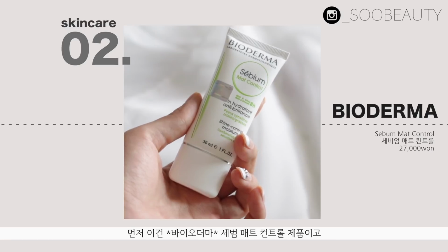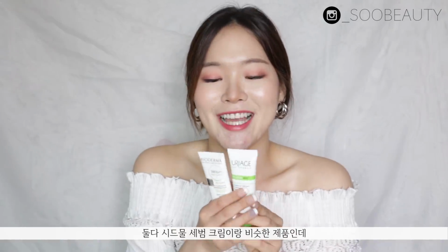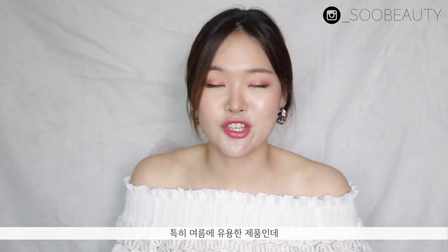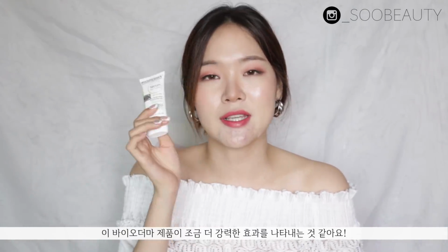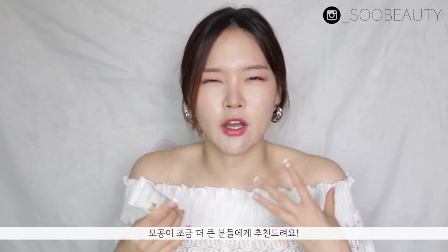Now, I do realize that this product is really hard to get, especially if you live abroad. So I bought two alternatives, and it is these. One, this is the Bioderma Sebum Mat Control, and then this one is the Uriage Hyséac Matte. So both I feel like do the same thing, and these are more accessible, these are more global brands. Just like the Sidmool one, these do help control the sebum, the sweat, and the oil down, particularly during the summer. I feel like this one is a little bit more strong than this one. This is a bit stronger, so if you have especially oily skin, or maybe you have large pores and excrete a lot of oil, I do recommend this one as well.